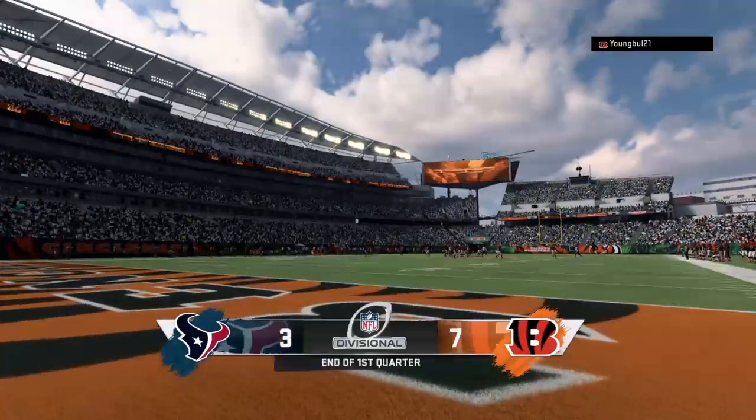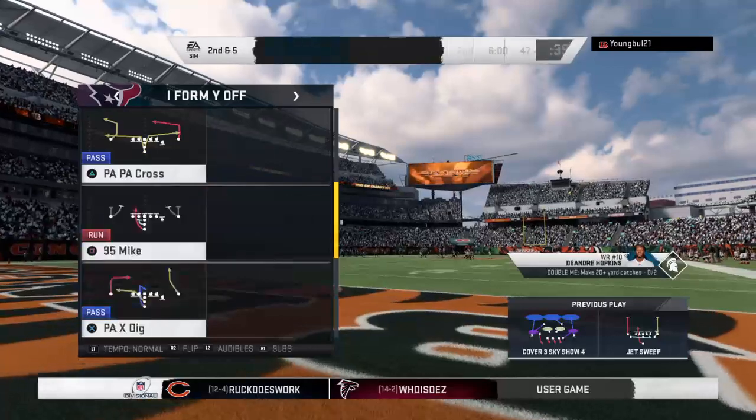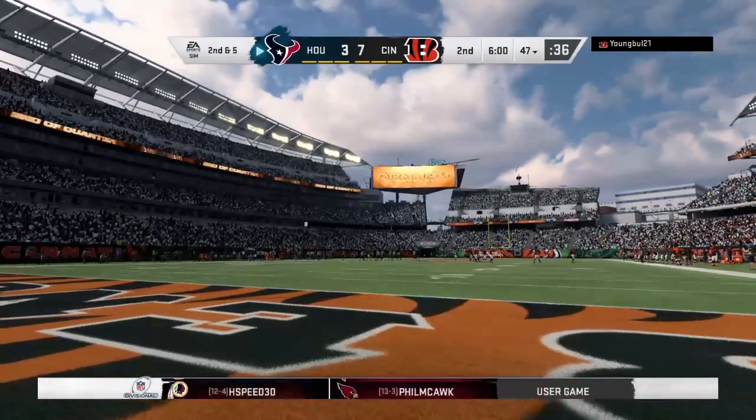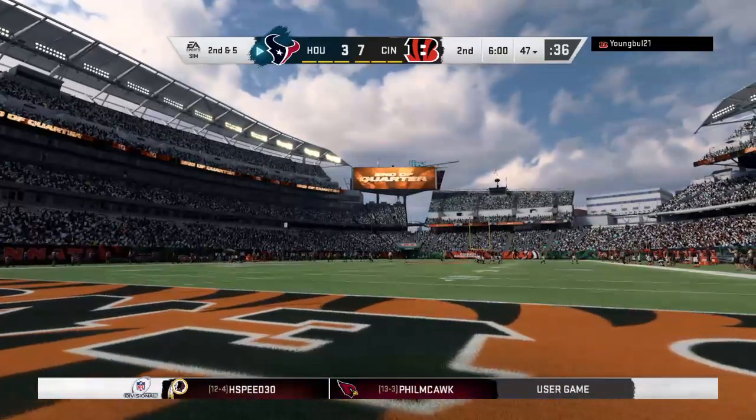After one, 7-3 the score on EA Sports. Texans football to start quarter 2 as they are looking at a 2nd and 5 situation.